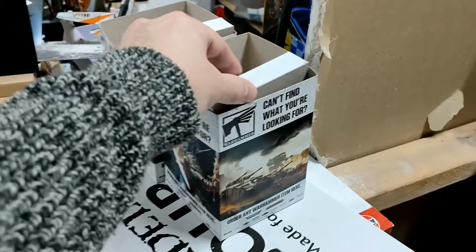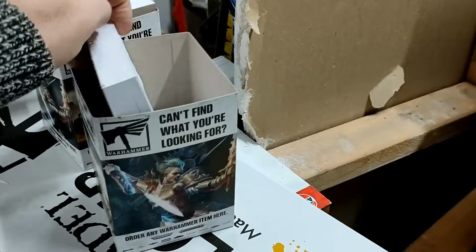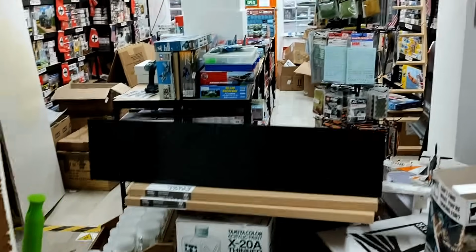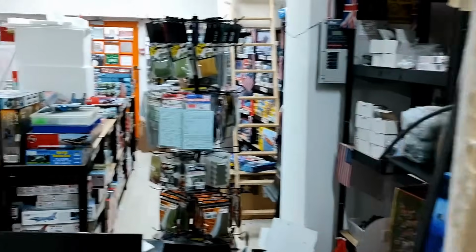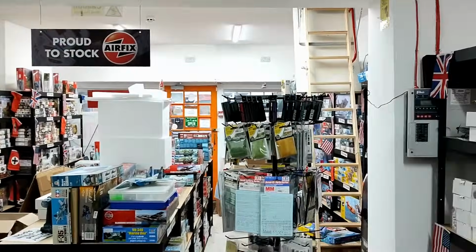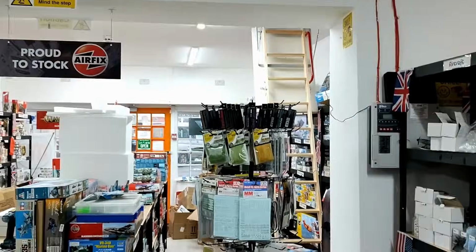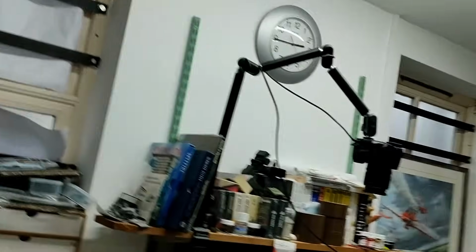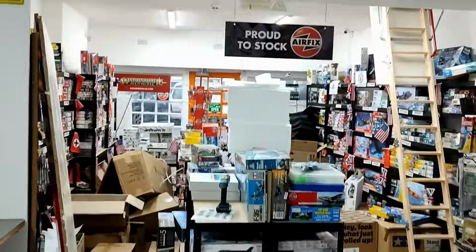So things like these, can't find what you're looking for, little sort of order pad things here. So pretty good support so far. You can see from my little counter here, you can see the whole of the shop here. You can see out here, and obviously I've got the security camera up there, which I'll turn around to look back at the desk here, give me better coverage. So that's kind of where we are, the state of what we're currently at.